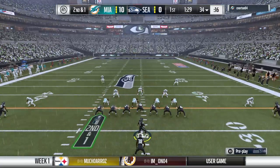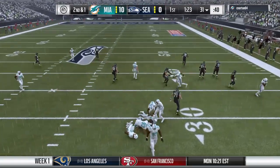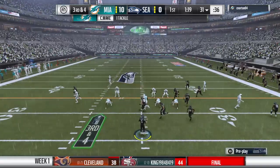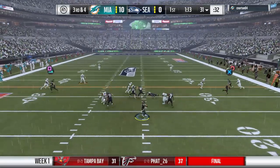Again, we'll see the pistol here. They run it again with Lacey. And he will lose yardage here to the 31-yard line. It's a loss of 4. Now 3rd down. When I see Cameron Wake make plays like that, I can't help but shake my head sometimes.